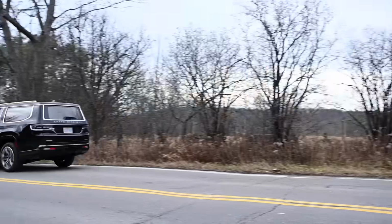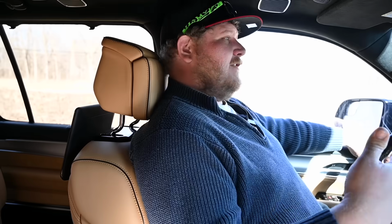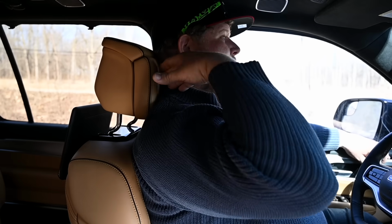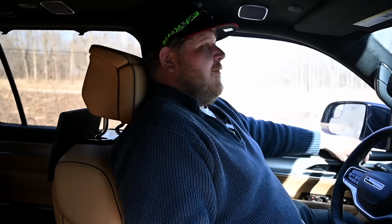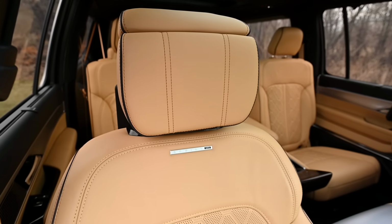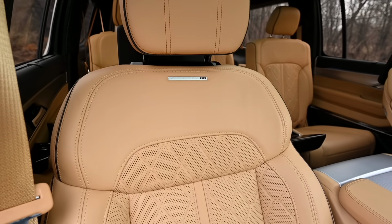Back to a positive. Comfort, not just suspension comfort, the way the thing drives down the road, but the seats in here are incredibly nice. Lots of adjustment. My favorite one is the headrest. Not only can it go up and down, but it can also telescope out and really meet the back of your head. So it just has this really nice feeling in your upper back when you can adjust that headrest properly like that. And then the other thing about these seats, of course, they are massaging.